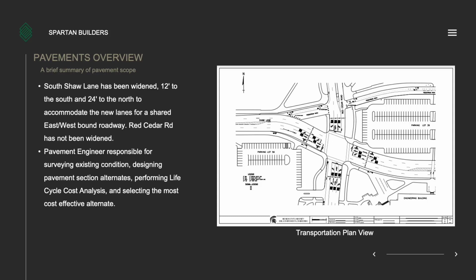So, South Shaw Lane will be widened as a part of this project, 12 feet to the south and 24 to the north, to accommodate the new lanes for a shared east-west bound roadway. Red Cedar has not been widened, but there has been an addition of a separated right-hand turn lane.